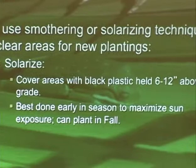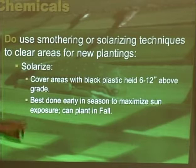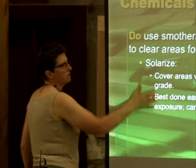With solarizing, my neighbor across the street is solarizing right now, her whole front yard. Cover the area with black plastic, that'll make it really hot. What you're doing is you're burning everything up. You're killing everything. All right? Do it early in the season to maximize sun exposure. She got a lot of good stuff going on in there last week. Yeah, it hammered it. It was probably about 150 degrees in there, I'm telling you. Then you can plant in the fall. Now, in this case, this is a hot process. You may kill a lot of stuff off that may be desirable, too. So you may want to introduce some good organic compost into that system before you plant.